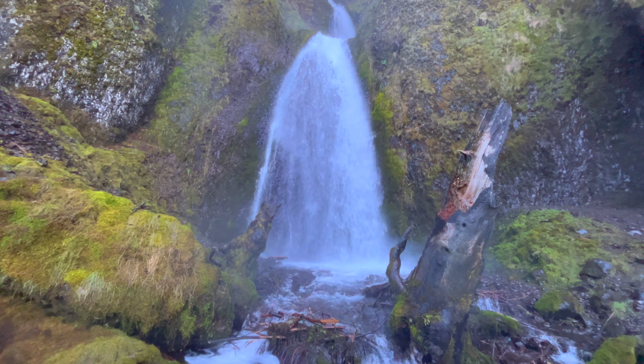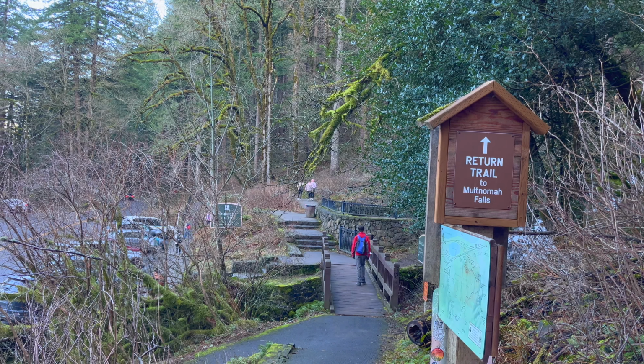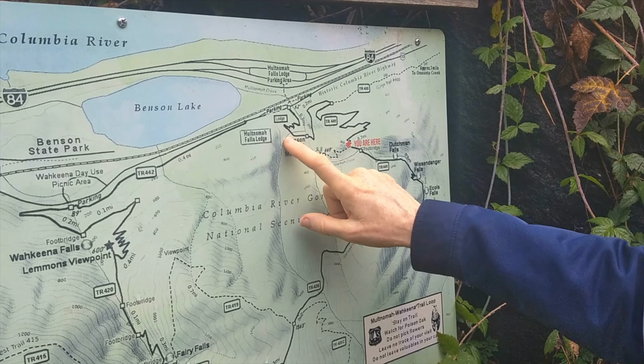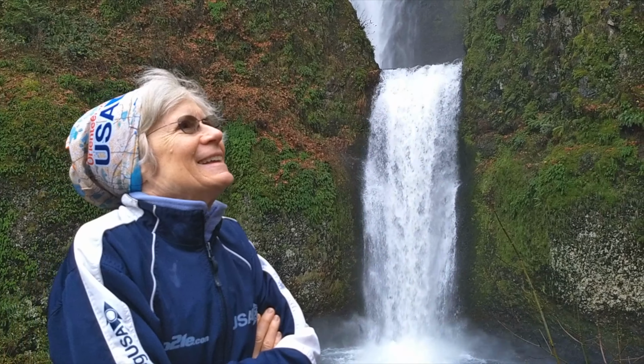From the base of Joaquina Falls, there's a short connector trail to return to the Multnomah Falls trailhead to complete the Devil's Rest loop. For a shorter 5-mile loop that still visits all the waterfalls but misses Devil's Rest itself and the gorge views from the high bluffs, check out our video link in the upper right corner.